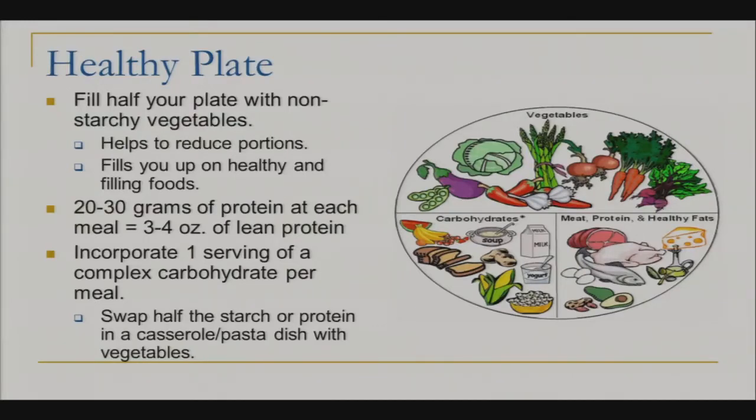Remember, you only need about 3 to 4 ounces of lean protein per meal, and we want to incorporate a serving of a complex carbohydrate at each meal. Some strategies are to swap half of a starch or protein in a casserole or pasta dish with vegetables.